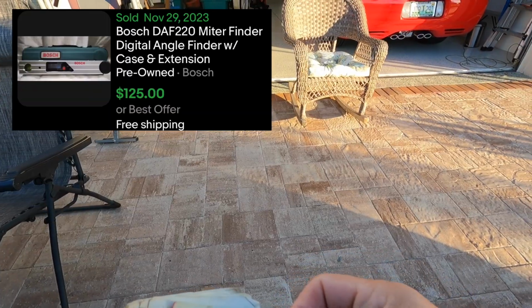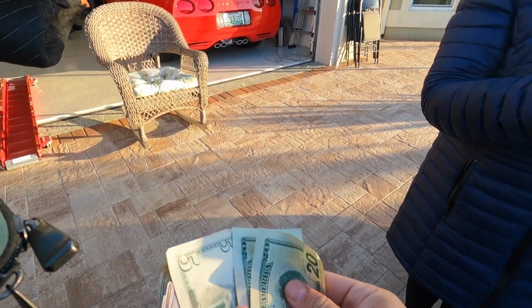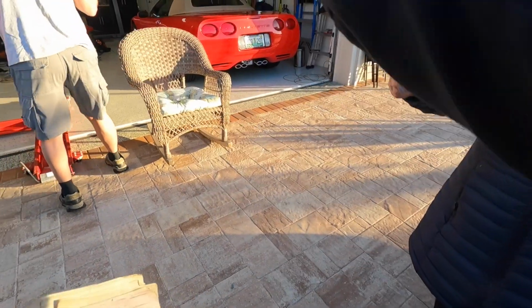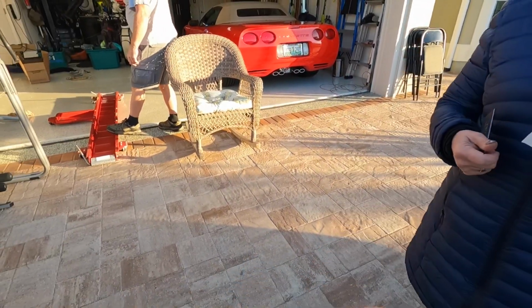Thank you. When I looked this up on eBay, there's one currently selling for $100 and one sold for $125. So I decided $40 is worth taking a risk on it. I also picked up all these moving blankets, so when I buy big lots in the future, I can cover things up.